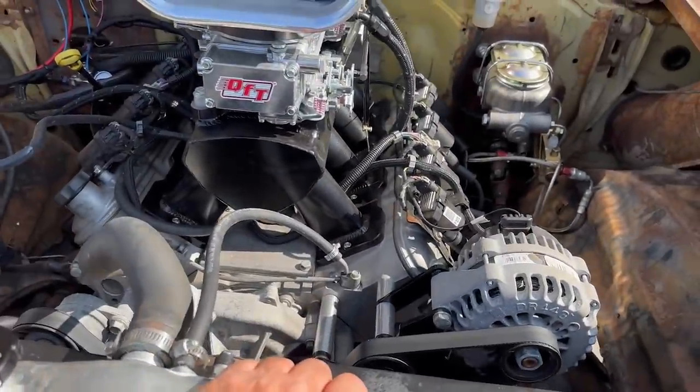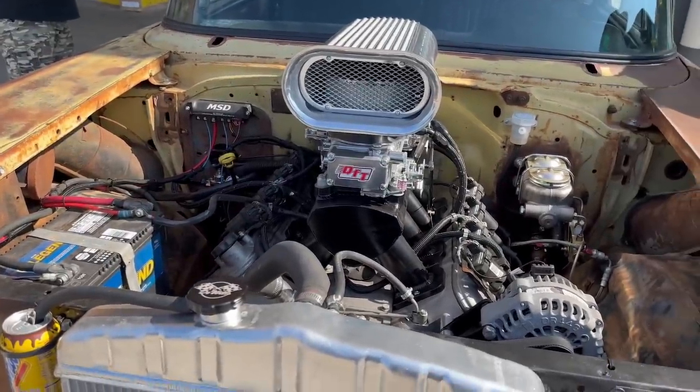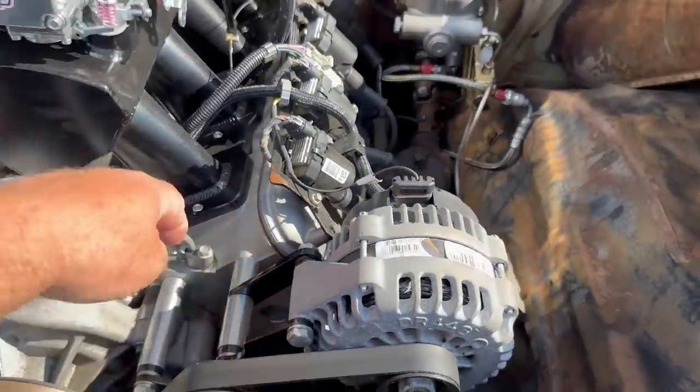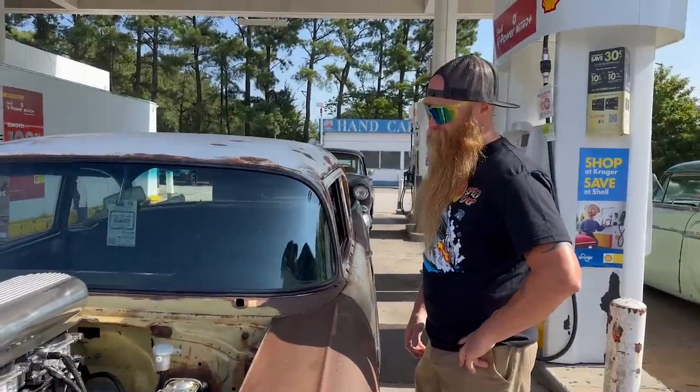It's running cool. Our temp gauge isn't working. I know this is running cool because every time we stop, I come up here and I grab this, or I can grab the cylinder head. None of it's warm. So, it's a good sign.